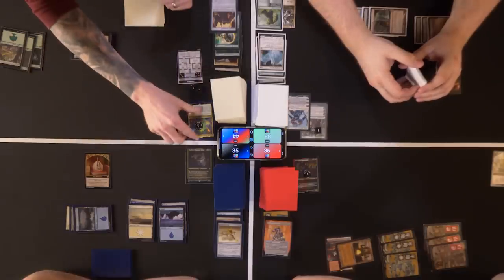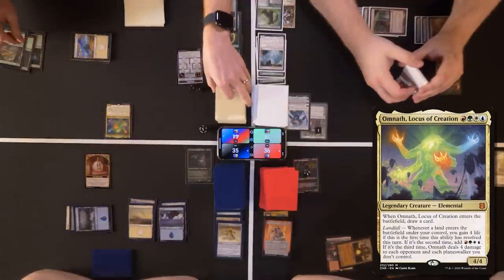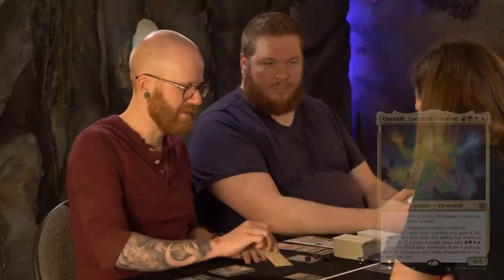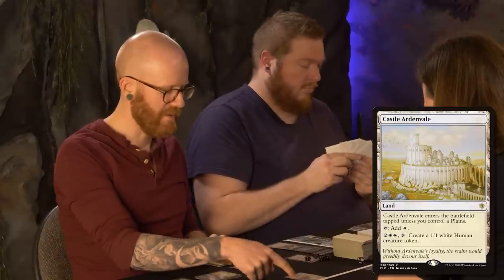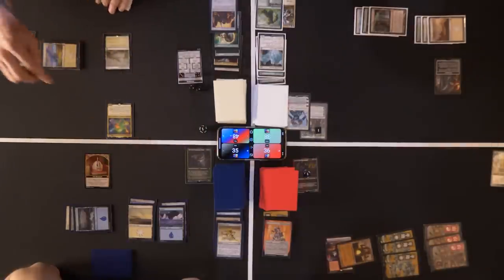For 6. Omnath. Ooh. Nom-nom-nom-nath. And I will draw a card when it enters the battlefield. Thank you. Very good. Yeah, that happens. Castle Ardenvale. Oh. And that will trigger Om-nom-nom-nath, and I will gain 4 life. That'll do it. That's pretty substantial.